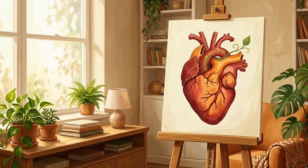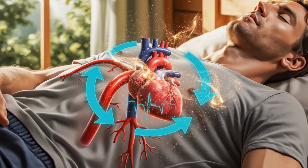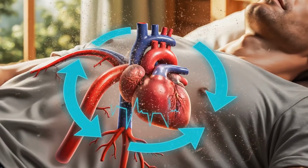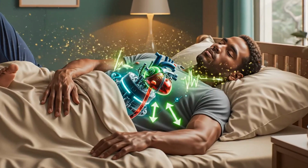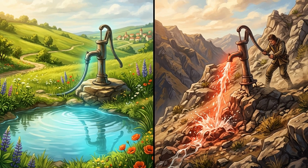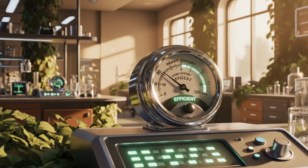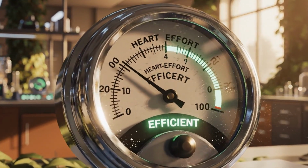Now your heart. It sits slightly left of center in your chest, with the aorta, your body's main blood highway, arching to the left and running down the left side of your spine. Left side sleeping lets the heart pump with gravity pulling blood back toward it instead of fighting it. Think of it like running a water pump downhill versus uphill. Same pump, less effort. Blood flows more efficiently. The heart works less for the same output.